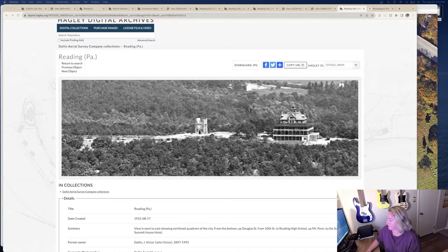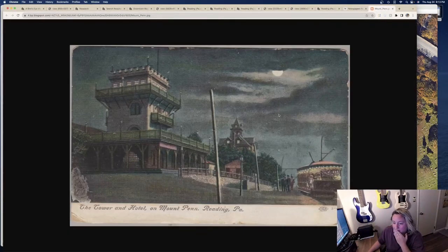Yes, but what was Mount Penn's other fire tower? Oh my gosh. Hotel Tower Mount Penn. I know there was a story about this because I looked at it not too long ago. The tower and hotel. Yeah, actually, so this is what was there. The Tower and Hotel in Mount Penn. The Gravity Railroad came up here.